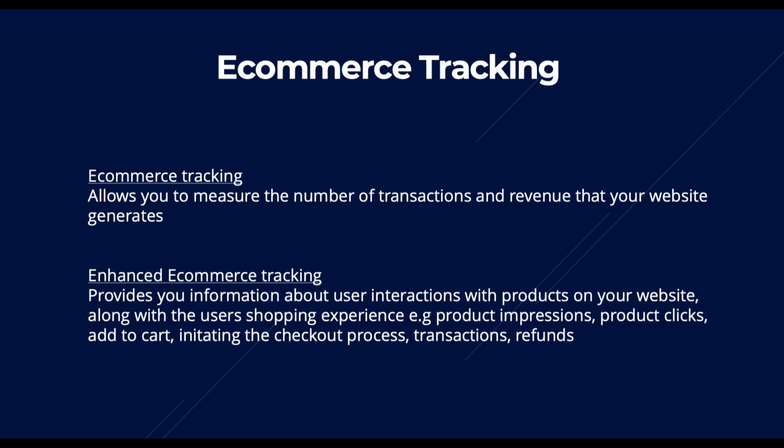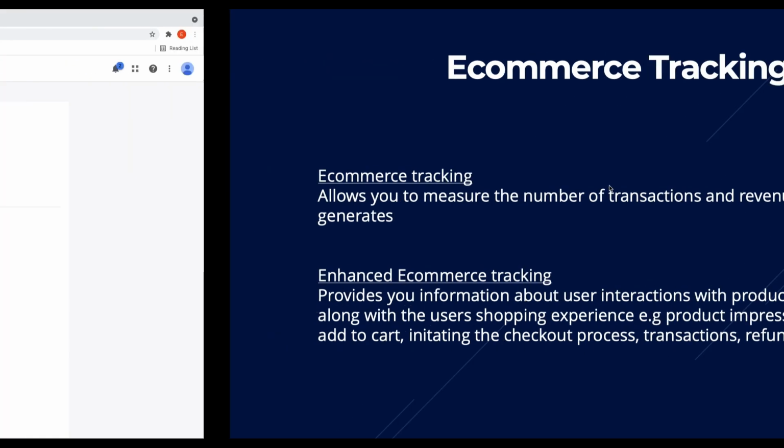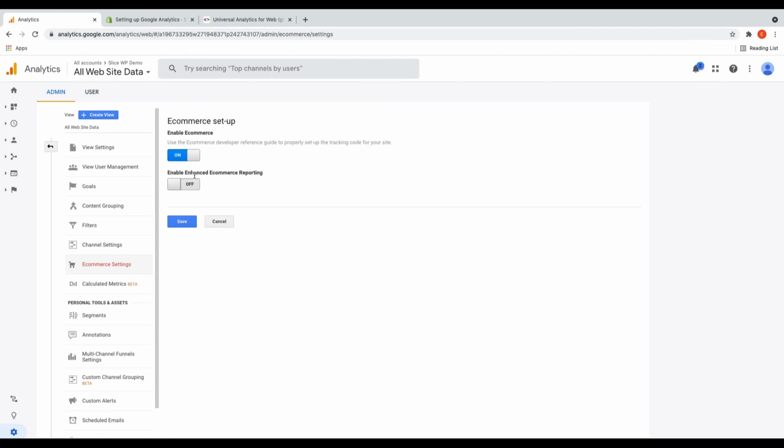Therefore, if you are just getting started with Google Analytics e-commerce reports, then I highly recommend that you just go for the first option, which is standard e-commerce tracking. So let's go back into our account and make sure we don't have enhanced e-commerce reporting on. Let's go ahead and click save. And now that is the first step completed.